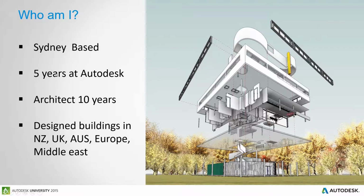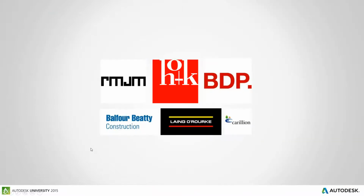So I'm based in Sydney. I've actually been at Autodesk coming up to 9 years. I was a professional architect, mainly in the UK for 10 years, and I've designed buildings in different parts of the world. Some of the firms that I've had experience at were HOK and Building Design Partnership, working in conjunction with construction-led procurement routes, so heavily working with companies like Laing O'Rourke and Balfour Beatty Construction, where it was a design-build procurement.